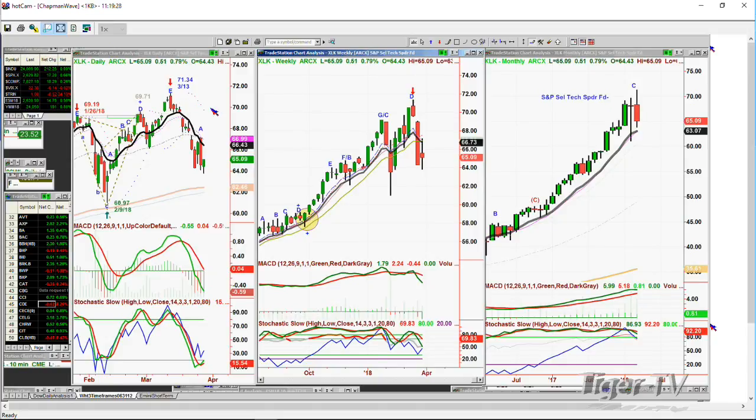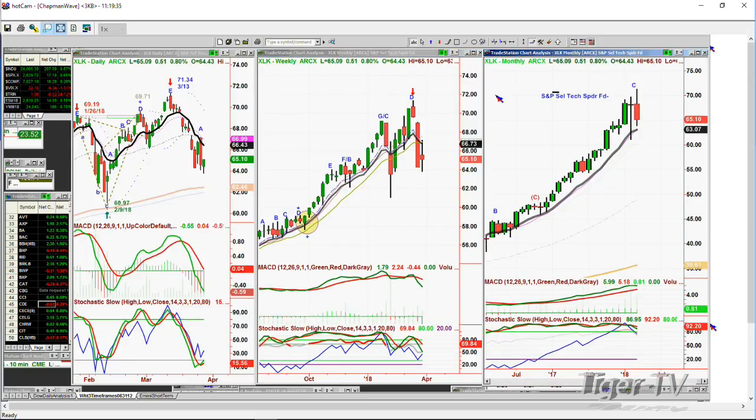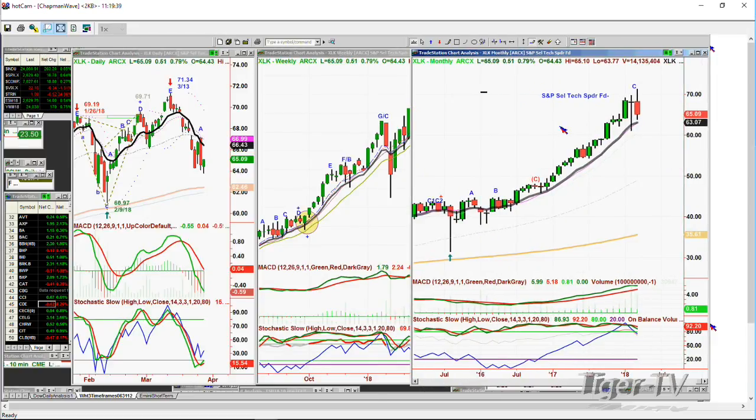Well, we've got, for instance, in the XLK a high at 71.34, peak E on the 13th of March, and a peak D in the weekly. And I've got a leg C in the monthly, but I'm going to do this because I'm convinced that everything about it has the look of a D.